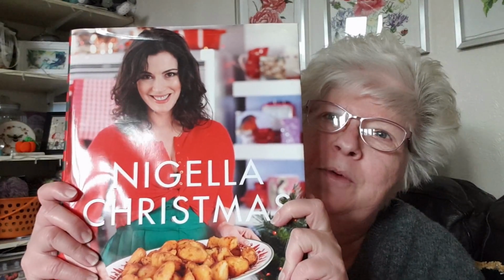Well, I've just been having a little look through some of my cookery books, and I've got my Nigella Lawson Christmas book that I've had for a few years, and I've decided that I am going to make my own Christmas cake this year. I did do one last year. It was nice, but it was massive, and I don't really want a huge cake because I don't eat a lot of fruit cake, but I do like a bit at Christmas. So I thought I'm going to try the Nigella Lawson one this time.